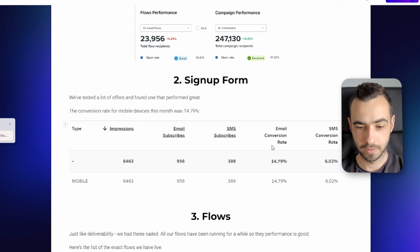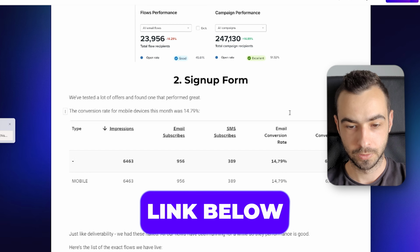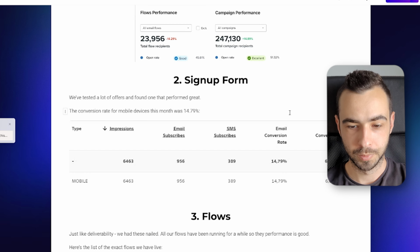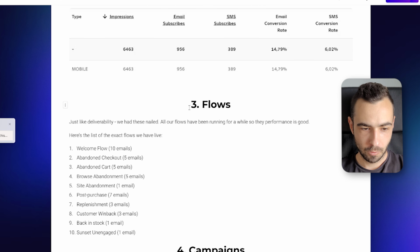Now, if you run an e-commerce brand and your pop-up isn't doing the greatest, you can let me know down in the comments below. I'm gonna try to help you, or you can just book a call with me and I'm gonna audit your entire Klaviyo and let you know what to improve to make sure that you're getting these kinds of submit rates. But open rates too, if you're anywhere below 40 or 50% for open rates, then I'm definitely able to help as well.